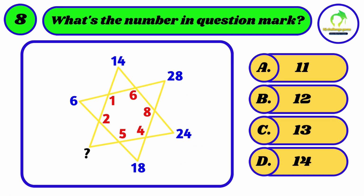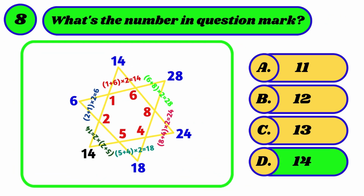8. What's the number in question mark? Please think 1 minute. Correct answer is D, 14.